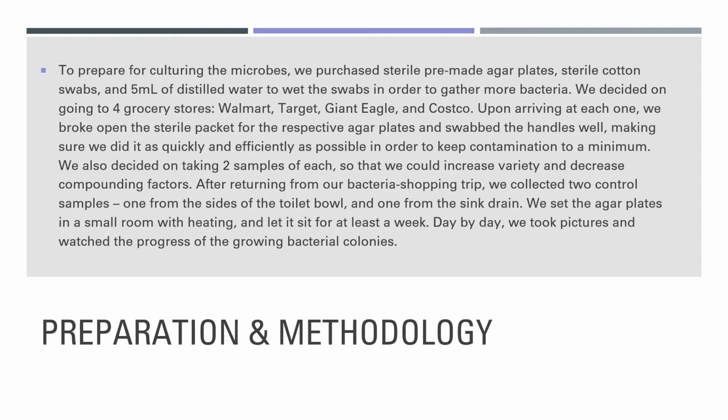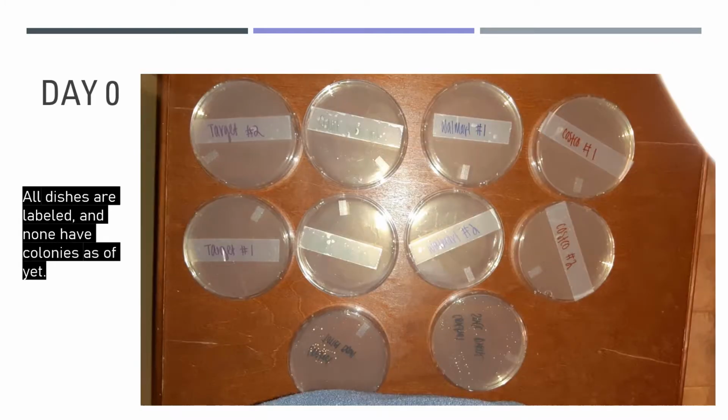When we returned, we also collected 2 control groups, one from the sink drain and one from the toilet bowl. We let the agar plates sit in a room with heating for about 7 days, and we took pictures of each, which you will be seeing very soon. Right now, this is the first day. We came back, labeled all of them to show which one is which, and so far, so good.